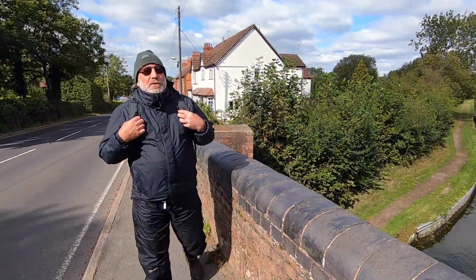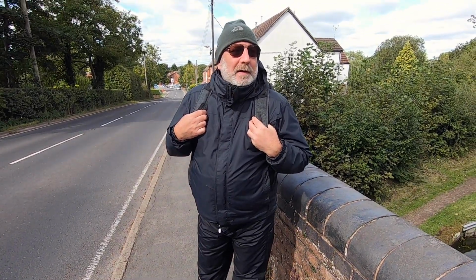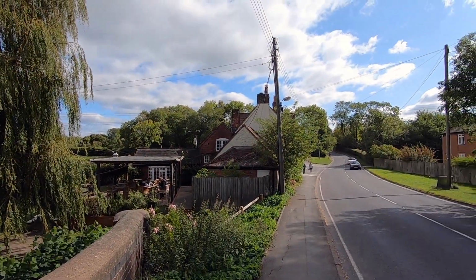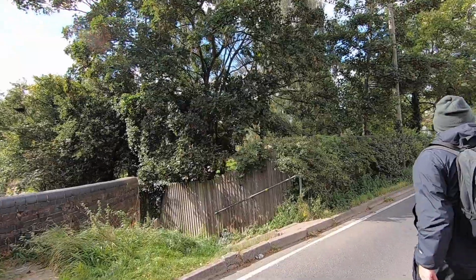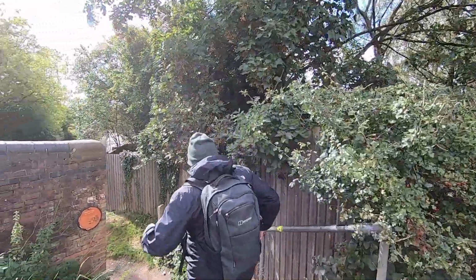We have refused a pint in that pub there, the Navigation. Yeah, what do you think of that? Self-will. That's what it is. There's the Navigation pub. They do really good beer and really good food, and it's right next to the canal. Right, we've resisted having a pint and we're on the canal.